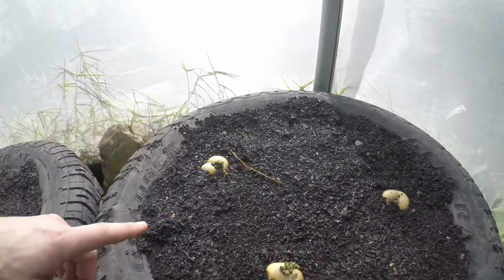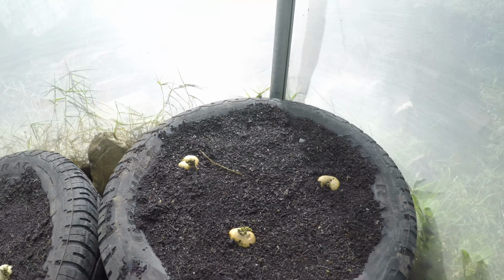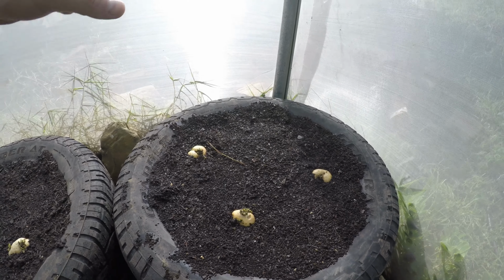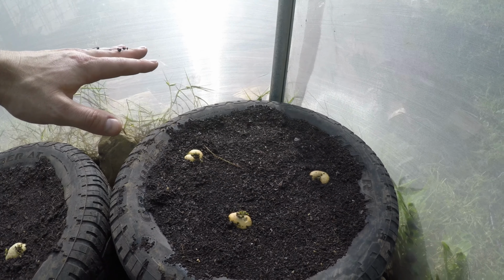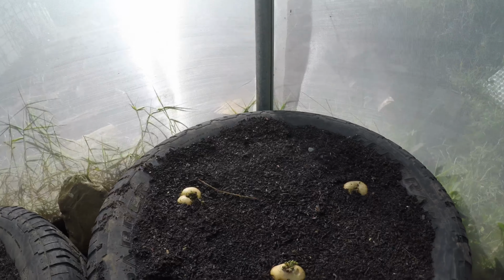And I've got the same thing happening over here. And when these eventually outgrow this tire and the plants become tall enough that I'm able to add another tire and fill them with soil, that is when we will actually add another layer in.